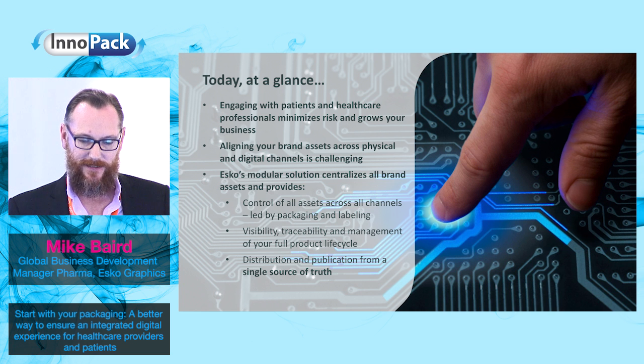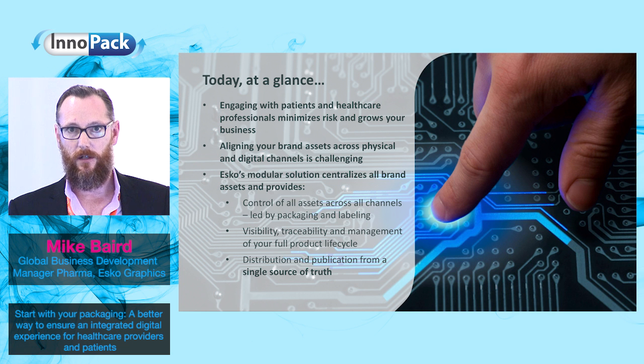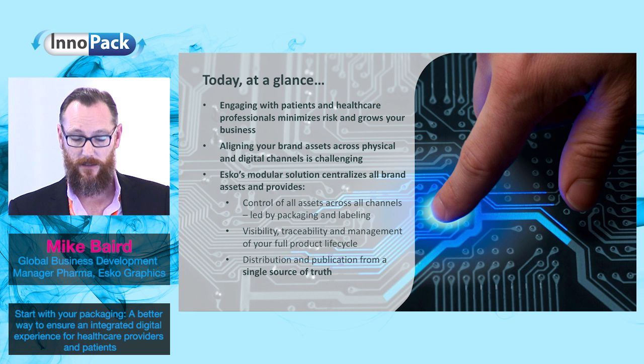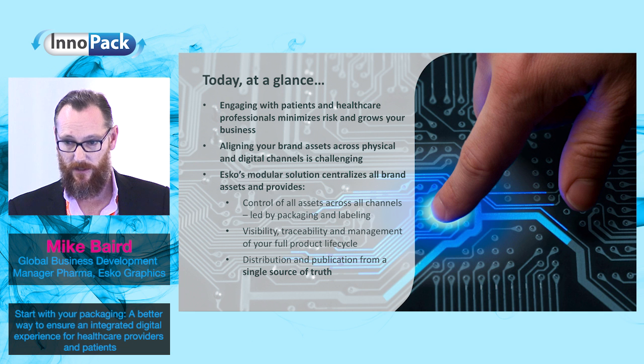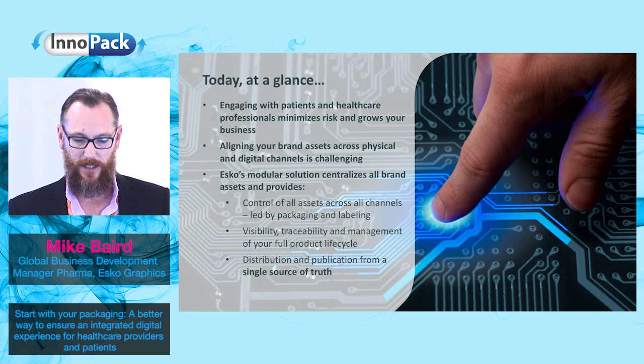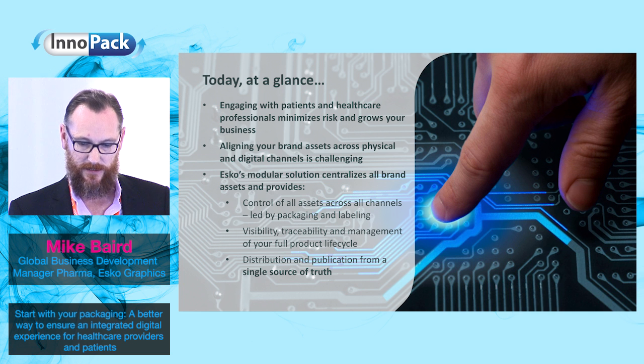So we need to find a way of centralizing all brand assets to do with each SKU, starting with the packaging files, and publishing and communicating through all stakeholders for what we're calling a single source of the truth. This single source of the truth should encompass everything, that's specifications, regulatory documentation, copy and text, labels, marketing brochures, even through to videos and point of sale material, everything associated with that particular SKU.